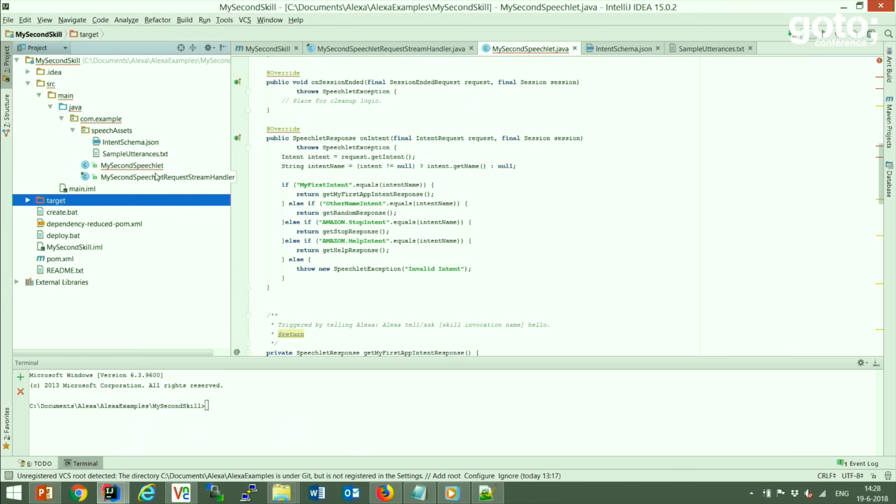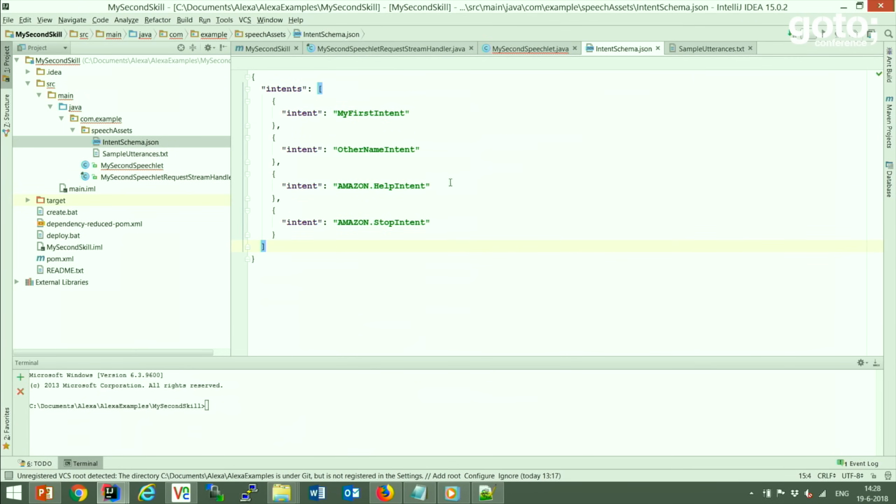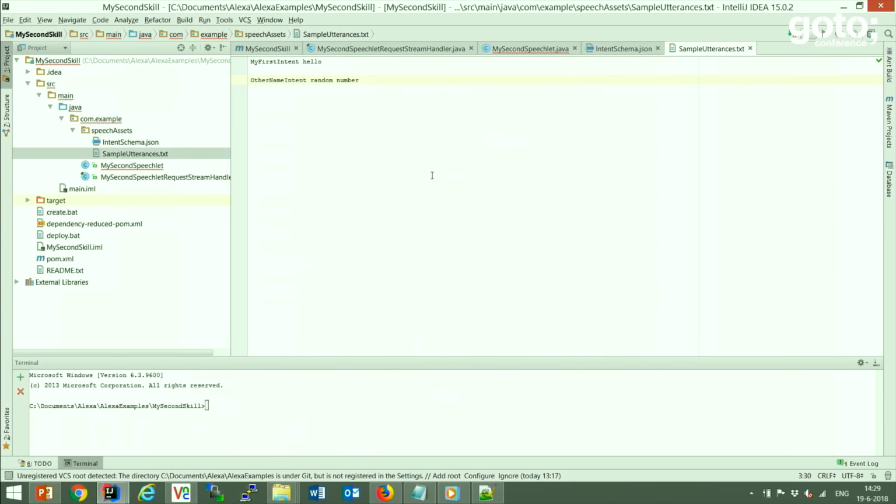So basically now I'm working in a session and I don't have to give the same instructions all the time. I'm simply logged into the skill basically, and I'm communicating directly to the skill. And that's not really much harder than what we've seen before. We again have the intents. In this case, we have on my first intent another name intent. And you see that I also use some built-in intents, namely the Amazon help intent and the Amazon stop intent. And I'll show in a second what that's used for. My first intent is still used for saying hello. Other name intent is used for requesting a random number.